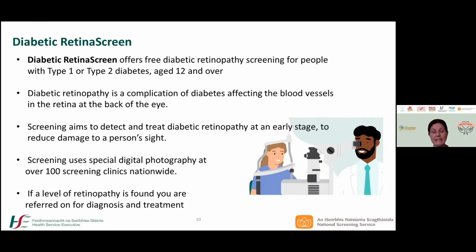You do need to get drops put in your eye for the test, so your pupils are dilated. You do need somebody to bring you to your appointment because you can't drive afterwards because your vision is blurred after getting the drops into your eyes. So if a level of retinopathy is found, then you're referred on for diagnosis and treatment to a treatment centre. So we have 7 treatment centres across the country for anyone who's picked up through the Diabetic Retina Screen programme.